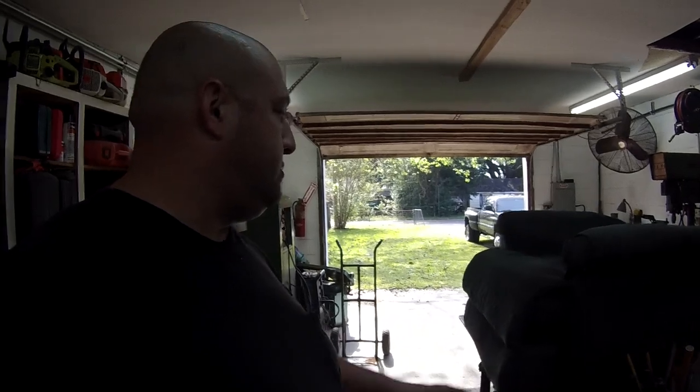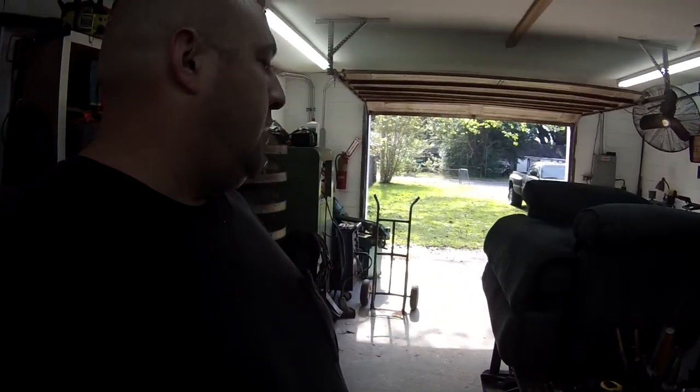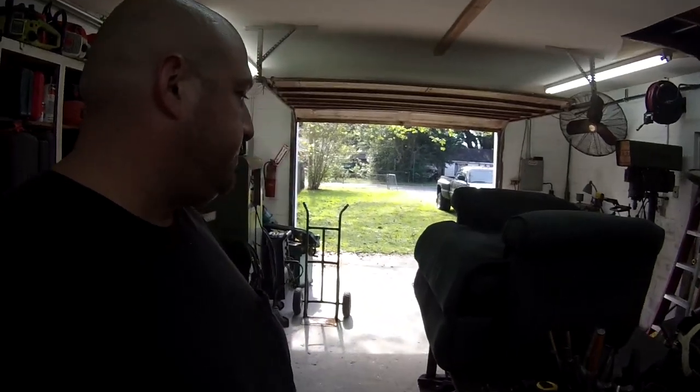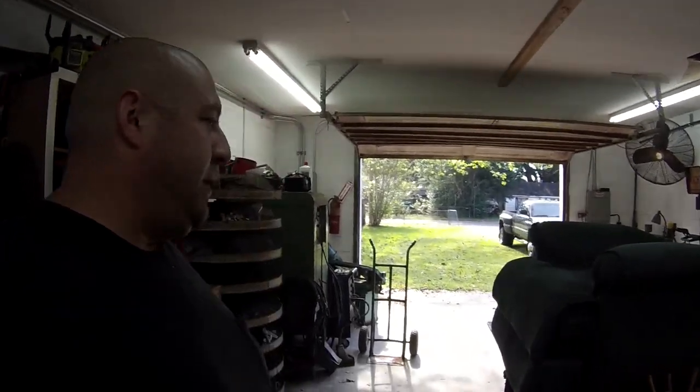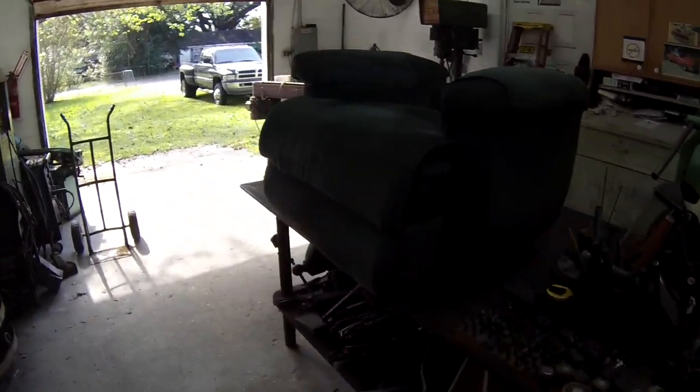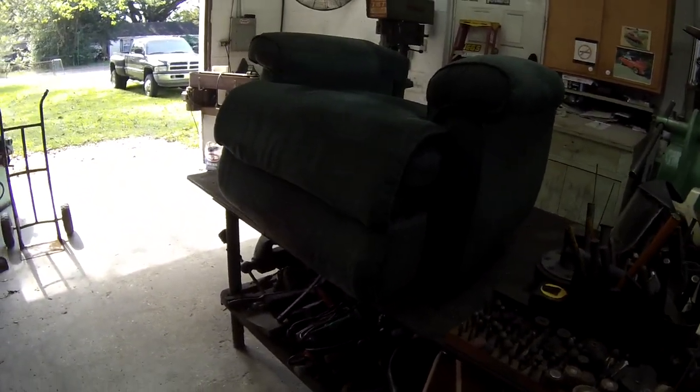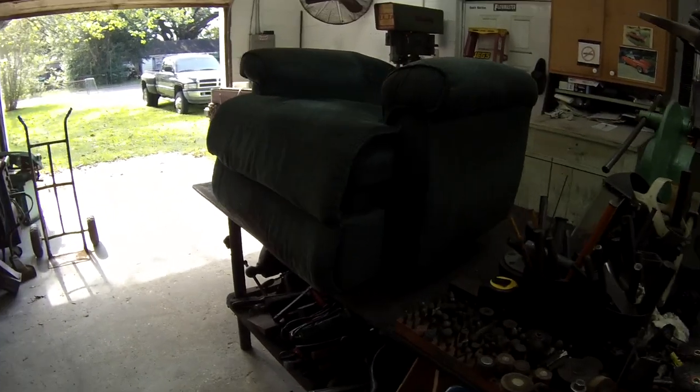Now, it wasn't perfect. It's probably kind of old. I don't know how old it is, but I could tell it had been around a while and been used. But it worked good for me, and it was only $25. So I picked it up. I've got a couple problems with it now. I guess I've just been wearing it out. I am a big dude, so I'm a little hard on furniture.